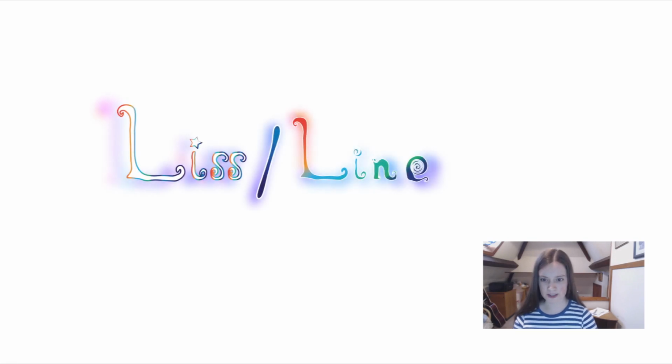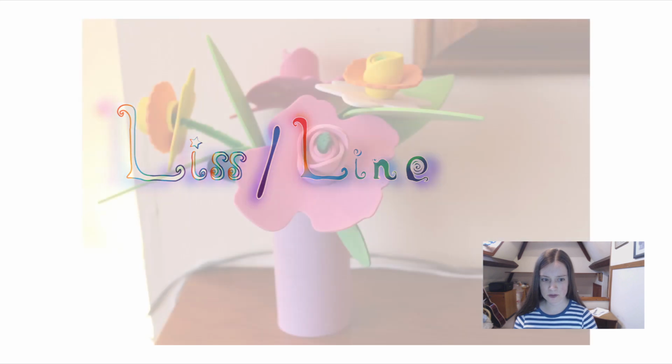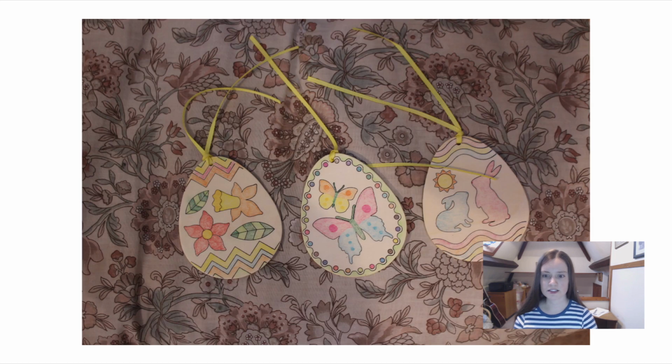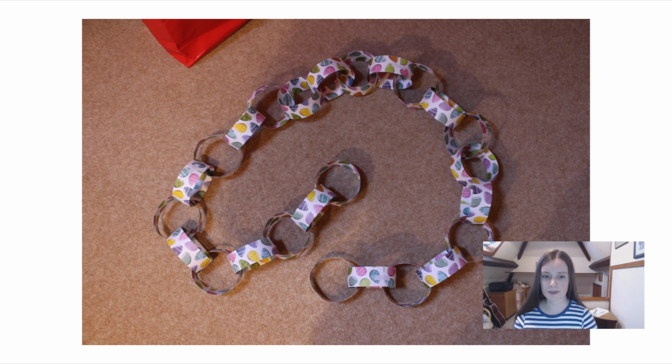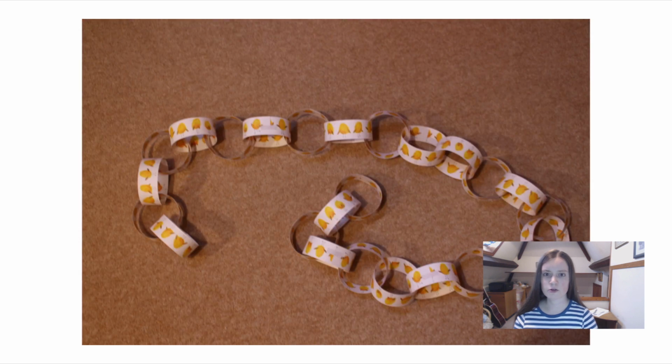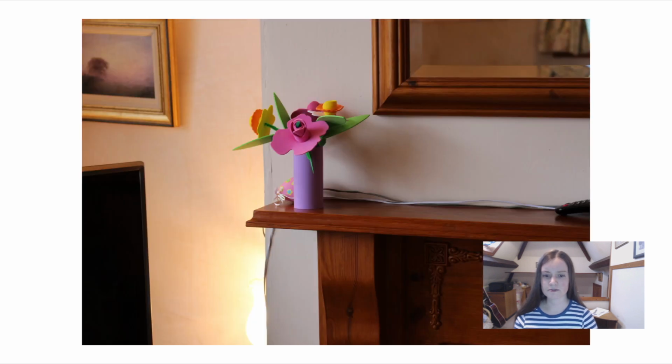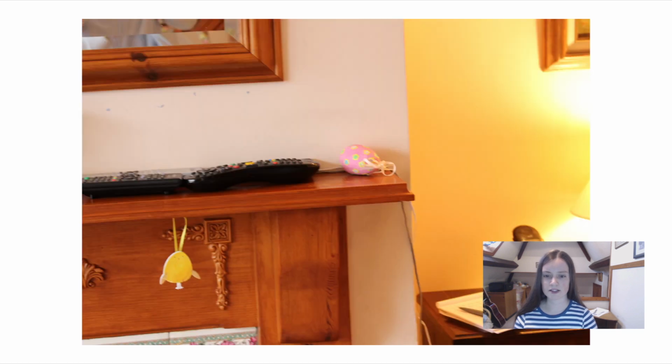What have I been up to in April? Let's see. Well, I did a few craft kits for Easter. This vase of flowers, these Easter eggs which I coloured in, and these Easter paper chains. We put up the Easter decorations, which there were loads of, but didn't actually do much over Easter because of the poor weather. We did watch Watership Down on the Monday though.